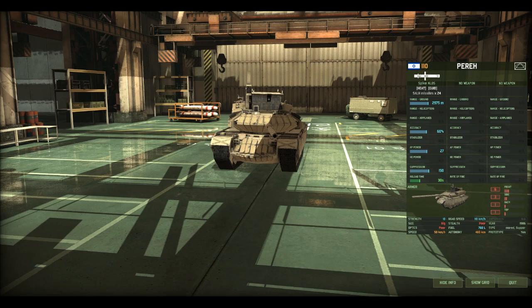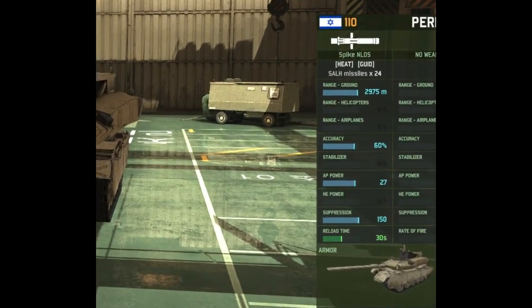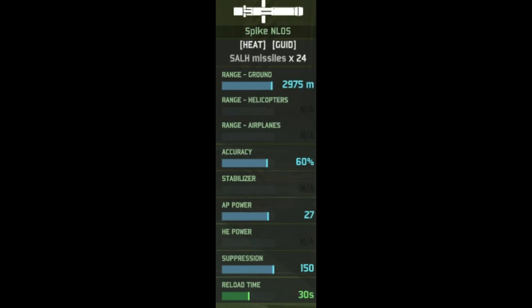In battle, the Pereh is a 110 point vehicle with one weapon available on the turret. That weapon is the Spike NLOS missile, with 24 of these guided missiles available to the vehicle, with a ground range of pretty much 3 kilometers, 60% accuracy, 27 AP, and a reload time of 30 seconds. But I believe that is after you've fired your entire volley, not in between each shot. It's a very powerful missile all around. Good range, good accuracy, and very powerful armor penetration damage.